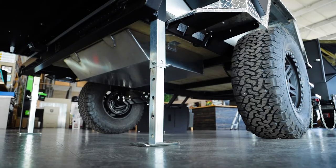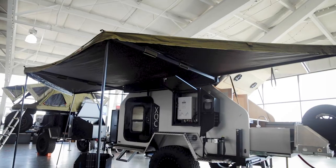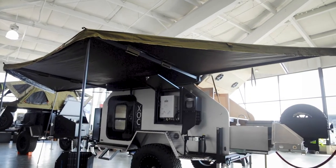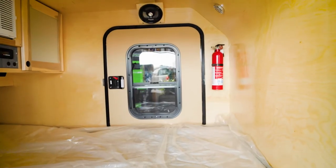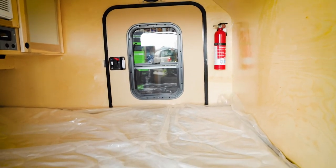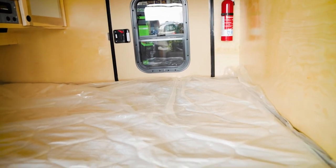Once you get to where you're gonna camp, it actually has levelers at the back and a 180-degree awning to complete your campsite. Inside the vehicle, it has a 59 by 79 inch mattress. This is actually an amazing amount of space for such a small vehicle. You'll find that the interior is finished off with birch plywood, it has a stereo system, and it even has plugins to charge your phone.